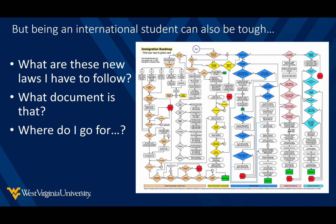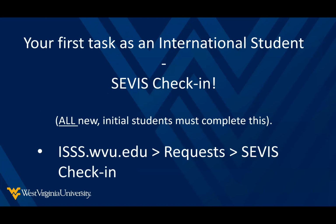You're going to ask questions about where do I go for certain services, such as a Social Security letter or the DMV? We can help out with that as well. I post this picture of the immigration roadmap to a green card for you to see and put in perspective that immigration law within the US can be complex, but it can be made a little bit easier by our help. That's why we're here. So please reach out, please ask us questions if you have any concerns during your time here about all the different laws and rules and regulations you have to follow.